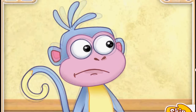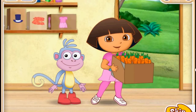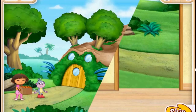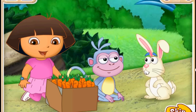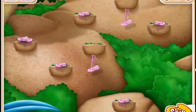Oh, no! Dora, without those dance slippers, we can't start the big dance show. We need to hurry to Bunny Hop Hill to give the bunnies their carrots and get our dance slippers before the show starts. Vámonos! We made it to Bunny Hop Hill! Hola, conejito! We got these carrots by mistake, and our dance slippers were delivered here to Bunny Hop Hill. Have you seen them? Uh-oh! It looks like the dance slippers are all over Bunny Hop Hill! How will we get them all back before the show?